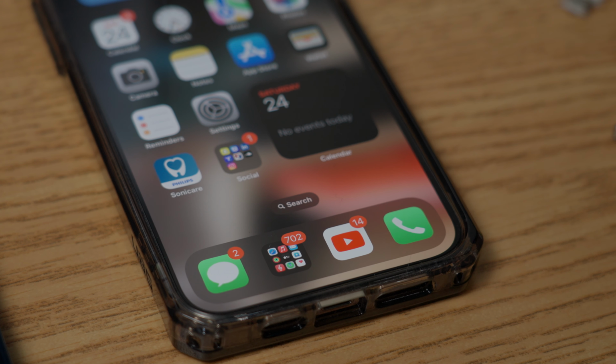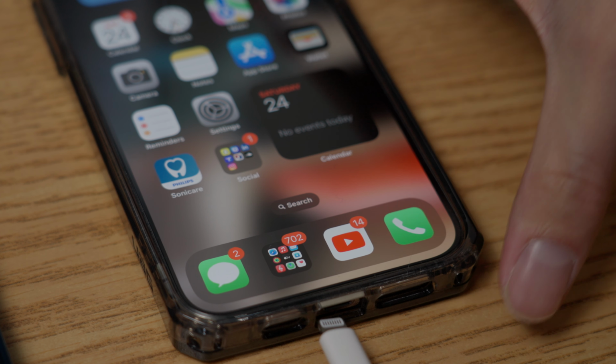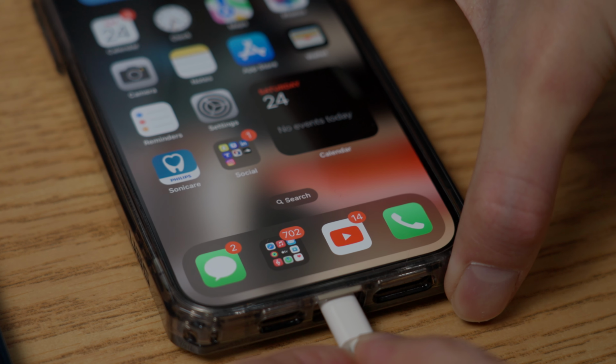According to rumors, we're going to get an iPhone later this year that has a USB-C or at least a Thunderbolt 4 port or something like that, but we don't know yet, so as of right now, this is what we have. We're stuck with Lightning. And to make it worse, Lightning is a USB 2.0 connection, so even if you are connecting with a USB-C to Lightning cable, you're not getting true USB-C speeds. You're still stuck at USB 2.0 speeds.